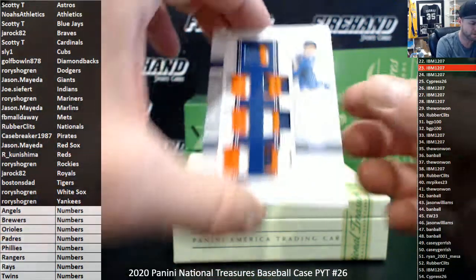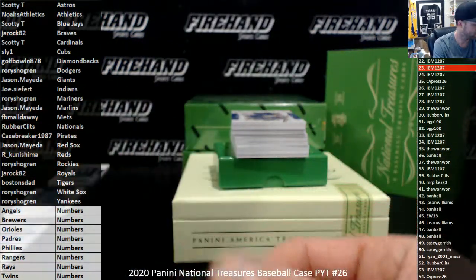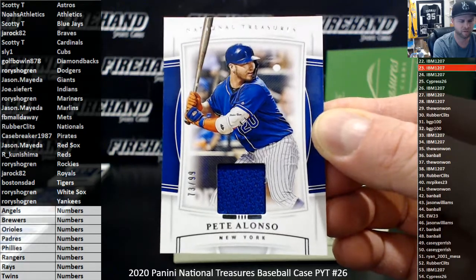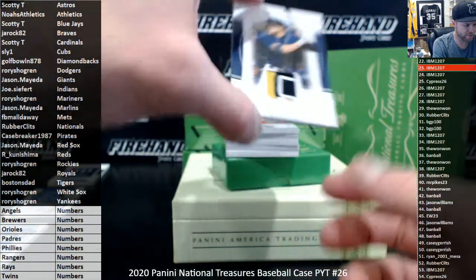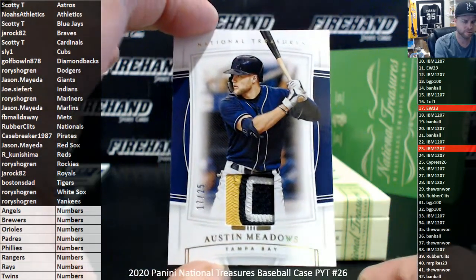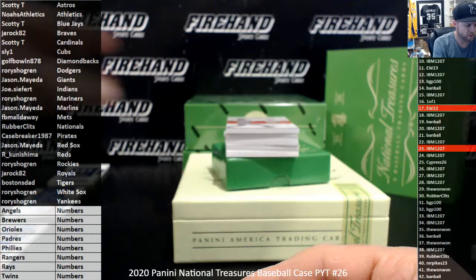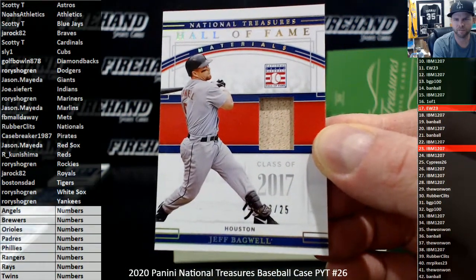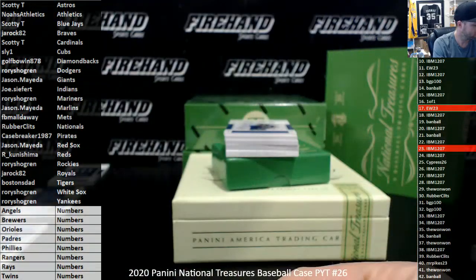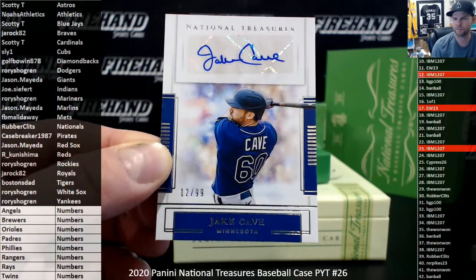All right. Seven patches. The 25, Forrest Whitley, the Astros, and Scotty T. Pete Alonso for the Mets, /299, FBM all the way. Got a patch of Austin Meadows, 17 out of 25, the Tampa Bay Rays. That is random numbers, 17 slot. Looks like an Austin Meadows Pirates patch right there. Jeff Bagwell for the Astros, Hall of Fame bat, number 25, Scotty T. First sticker auto of the break, Jake Cave, Minnesota Twins, /1299, IBM 1207, random numbers for Twins.